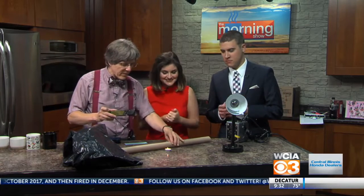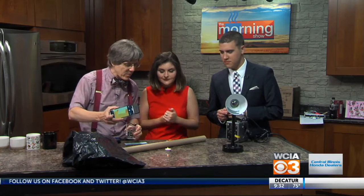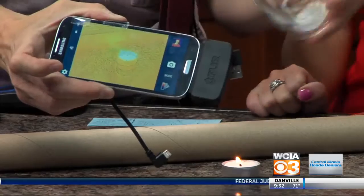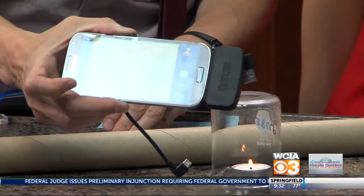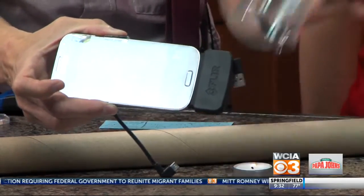So one final, well, two final things. Here I have a flame, which is obviously very hot. That's a candle. And we can look at it on the thermal camera, and you can see that, in fact, it's bright. Now I'm just going to put it under this glass, and you see that it disappears entirely, because, again, the glass does not transmit the infrared. The glass blocks the infrared.